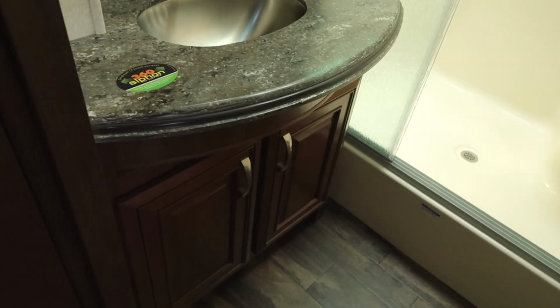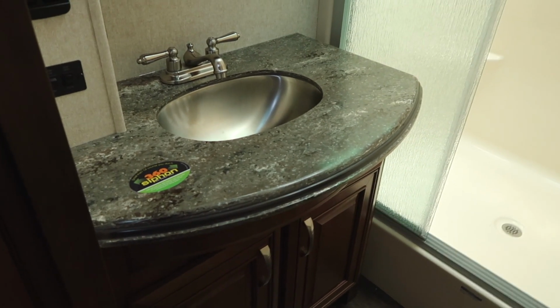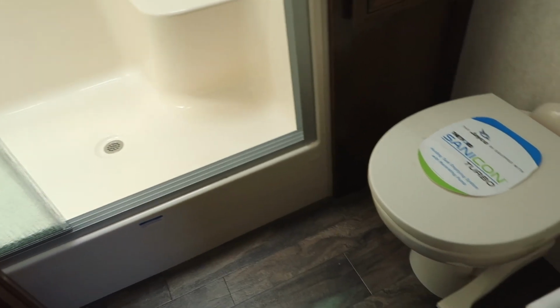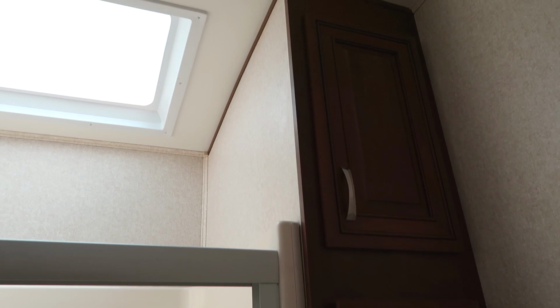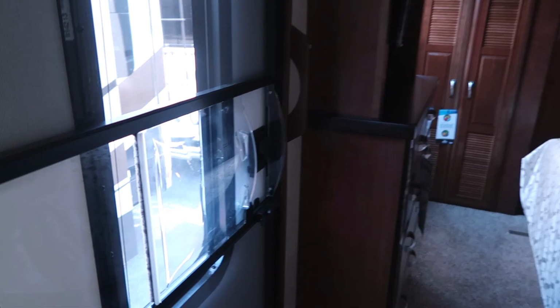Another thing that I've noticed with the newer designs, they seem to be going more for the pedestal sink option, and I really like that because it frees up a lot more floor space. But this has a lot of storage. There's even a cabinet way up top. I don't even think I could reach up that high. Nice big bathroom. And it looks like it's one entire piece of fiberglass with no seams. So that's good. Won't have to worry about leaks. Oh wow, there's a separate entrance into the bedroom.